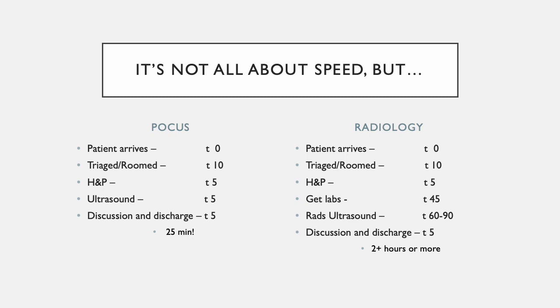So it's really not all about speed. When we talk about ED throughput, I want to show you a little bit of the differences in timing between what you can accomplish with a point-of-care ultrasound versus going through the radiology department and drawing potentially unnecessary labs on well-appearing patients. So the way I do this is I check the patient when they arrive, and I look at their triage notes while the patient is being triaged and roomed, and maybe this takes 10 minutes.